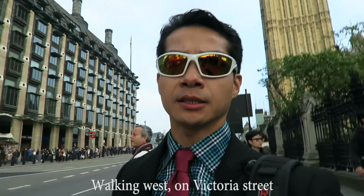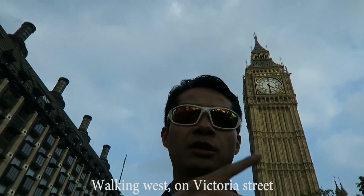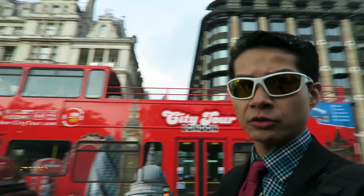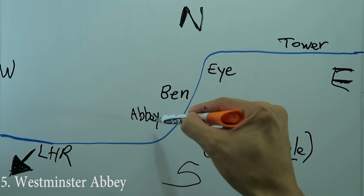Right in front of me now is Westminster Abbey. It's just west of the Parliament building here. Just due west, north, that way, leads us to Trafalgar Square and Piccadilly Circus. Number 5 is Westminster Abbey. Walk further west down Victoria Street to reach Westminster Abbey in Parliament Square.